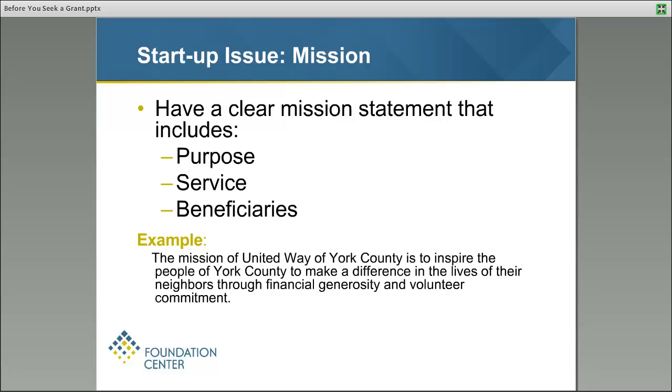And we have a little example here from a United Way, which I think is a familiar type of organization. The purpose, very broad: to inspire the people of this county to make a difference. How do they do it? Well, they talk about financial generosity and volunteer commitment, alluding to the kinds of services or programs they would have. Who benefits? Really all the people of this county, it sounds like. So your mission statement can be kind of broad and general. Of course, behind the mission statement there could be many more words describing all our programs.